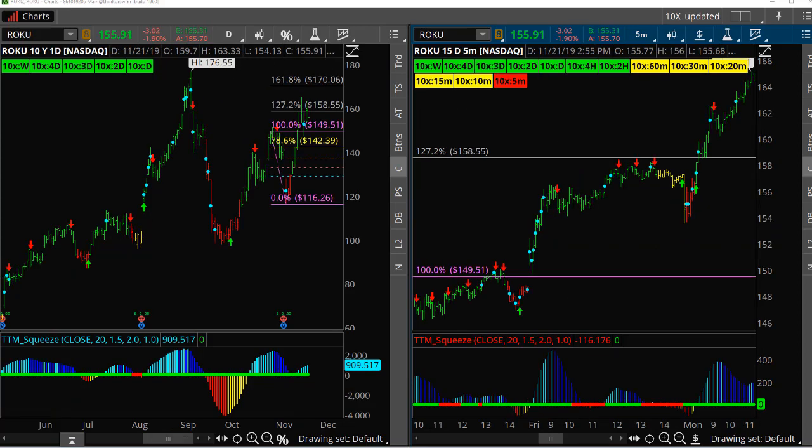And then Roku was something similar where we got the setup, okay, and we're going in, it's going. Now we got a sell arrow here, but we're looking for the 1272. It's holding, it's green. I don't need to get out. Boom, now we're getting up here. So then take the profits. And if you're sitting there and you get the arrows and you're still waiting for more and it goes yellow, guess what? Get out.